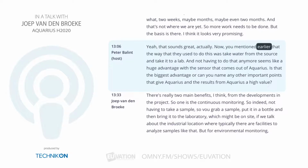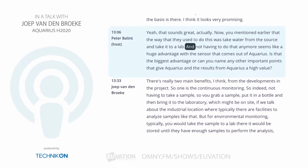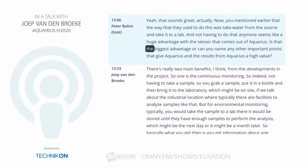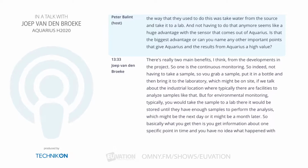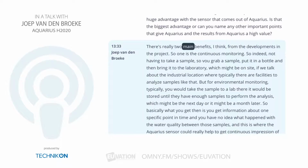Yeah, that sounds great, actually. Now, you mentioned earlier that the way they used to do this was to take water from the source and take it to a lab. Not having to do that anymore seems like a huge advantage with the sensor that comes out of Aquarius. Is that the biggest advantage, or can you name any other important points that give Aquarius and its results a high value? There are really two main benefits, I think, from the developments in the project.